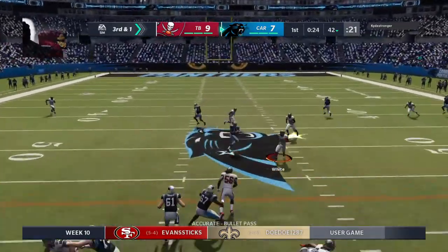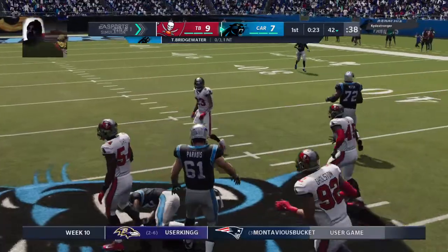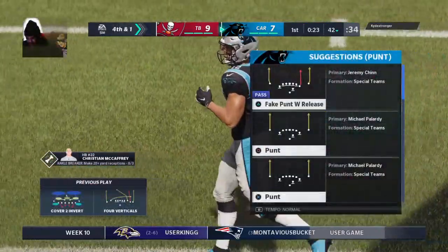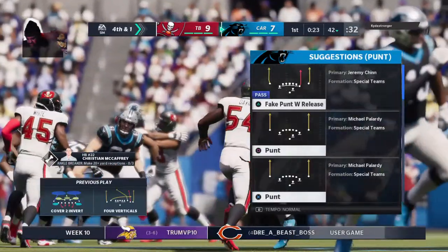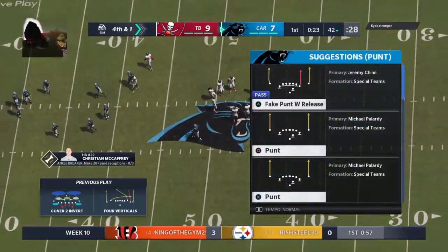On 3rd and 1, here's Bridgewater. Complete. That's exactly what defenses talk about. You've got to find ways to get off the field when you can, especially on 3rd down. And 3rd down defense is going to be vital in this game. Able to knock that one away and force a 4th down.